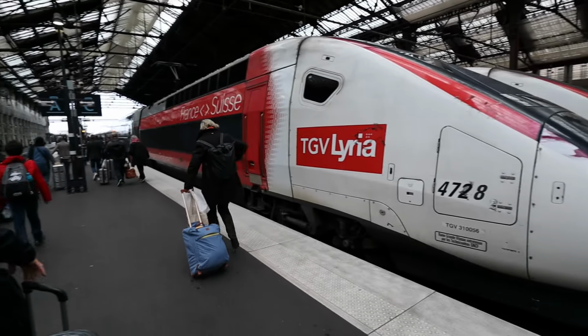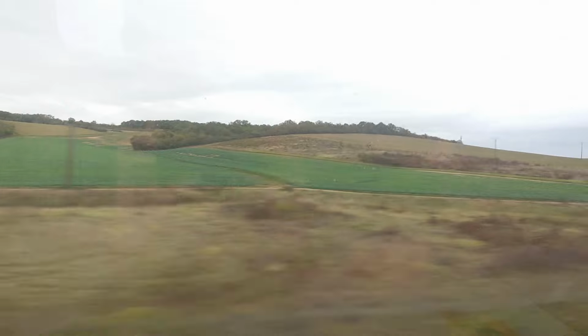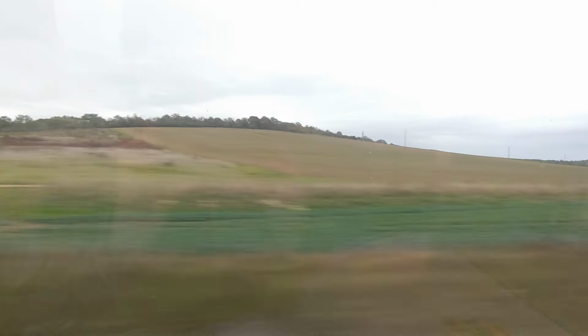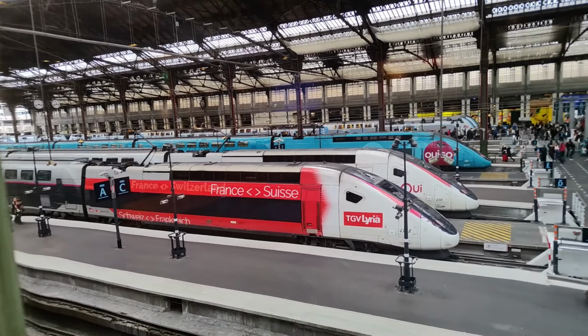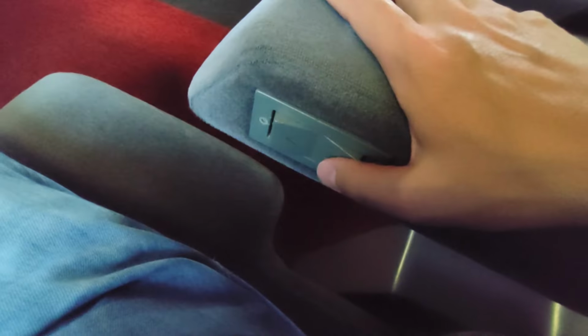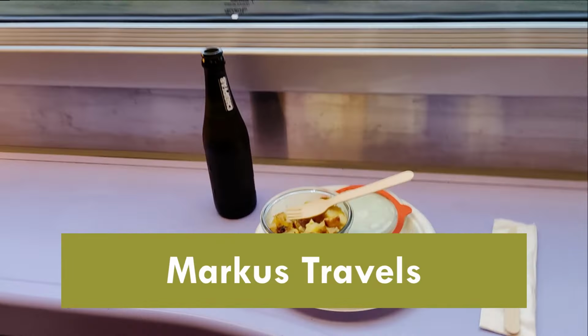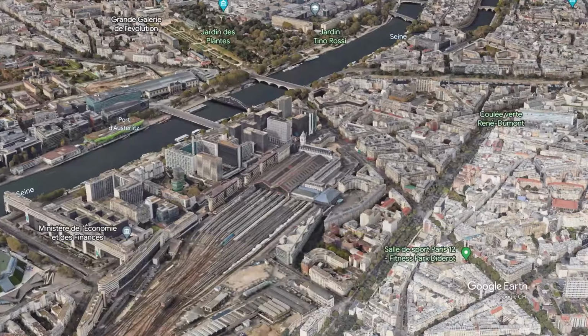This high-speed train connects France and Switzerland at 320 kilometers per hour. It's called the TGV Lyria. Join me in first class as we check out the lounge in Paris, the unusual seating, and the onboard dining today on Markus Travels.